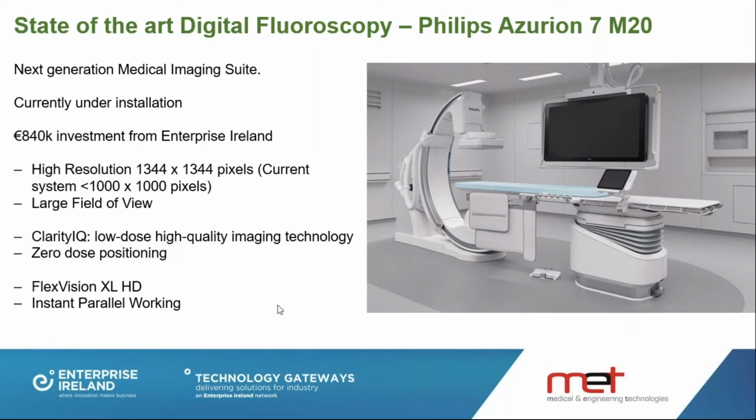The Philips Azurion 7 M7 fluoroscope is optimized for vascular, non-vascular, cardiovascular, and neuro applications. With its high resolution and large field of view, it offers superb image quality to evaluate small details and vessels with clarity. The system has a 20-inch flat panel image detector, which can be rotated over 90 degrees to facilitate both portrait and landscape views.